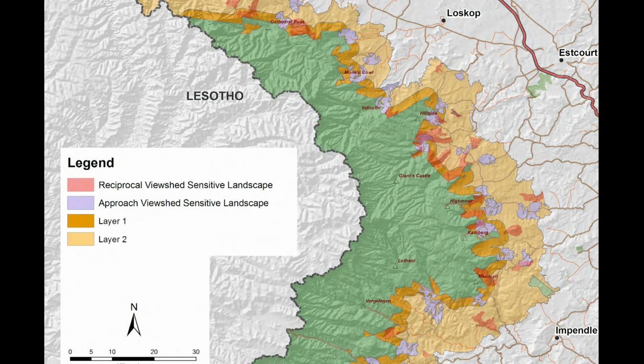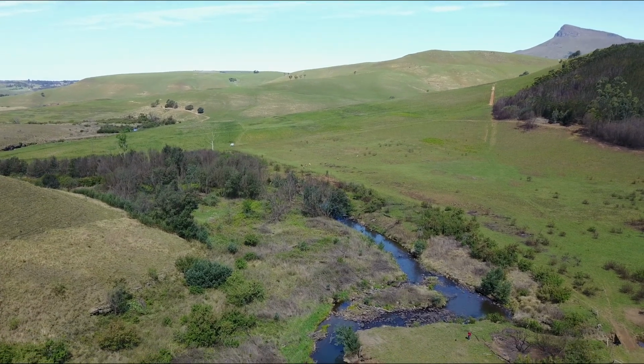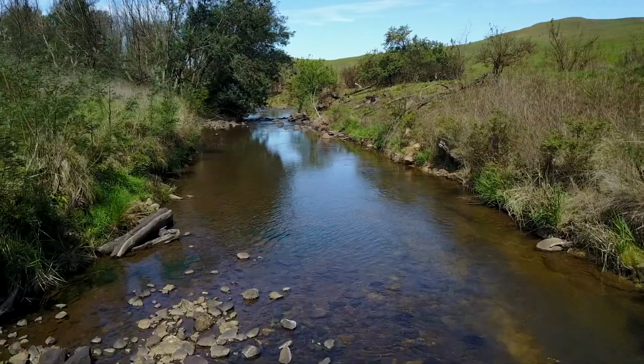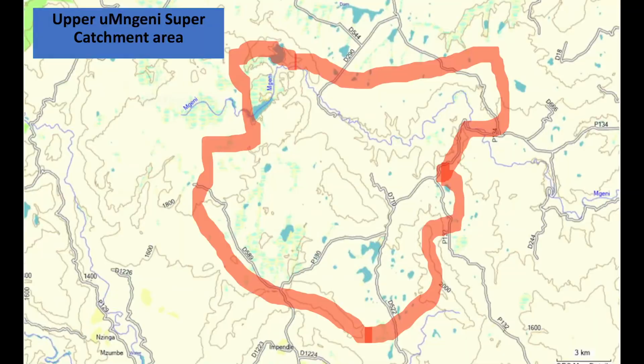I'm standing here today on the Mngeni River. This river is arguably South Africa's most important river, in that it has in the region of 6 million people relying on this water, yet it's not one of our biggest rivers, and it doesn't even rise in the Drakensberg itself. It rises in the vicinity of Fort Nottingham, out of Mngeni Vlei, but of course it's contributed to by many tributaries.